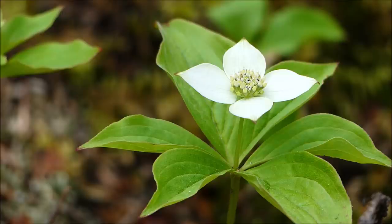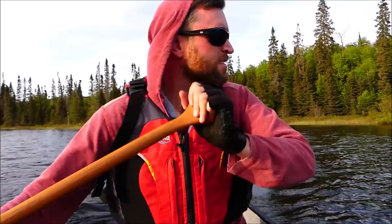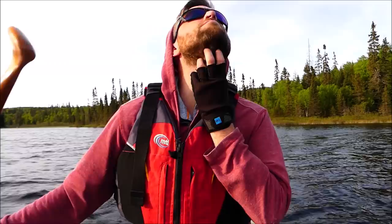Well, we were chilling around the fire, which was a Bush Buddy stick stove, for an hour and a half, 2 hours probably, and finally decided the wind had calmed down enough to go fishing. So we're going to try and turn our luck around. Get these bugs off me first by paddling into the wind here. Still definitely breezy. I'm itchy.